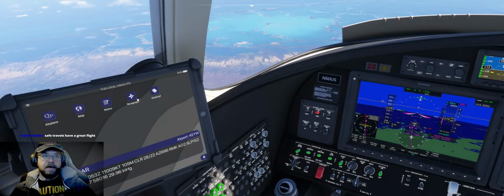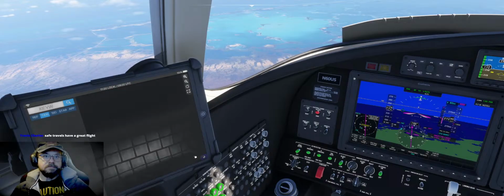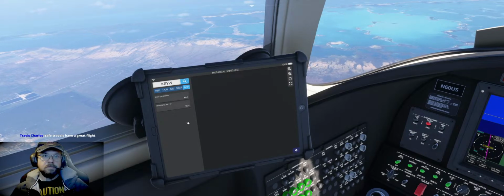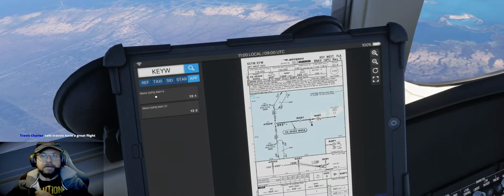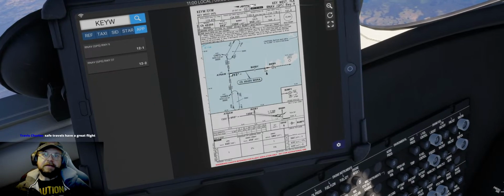All right, so let's look at the approach. So we're at RNAV runway 9. And we're transitioning via Vaned. So we got 3,000 at Vaned and 1,500 at Antna and Bisbee. Okay.